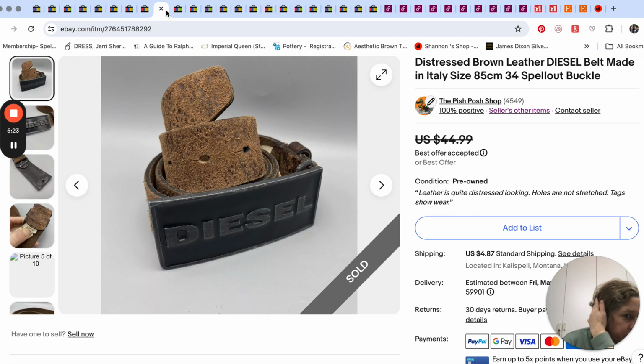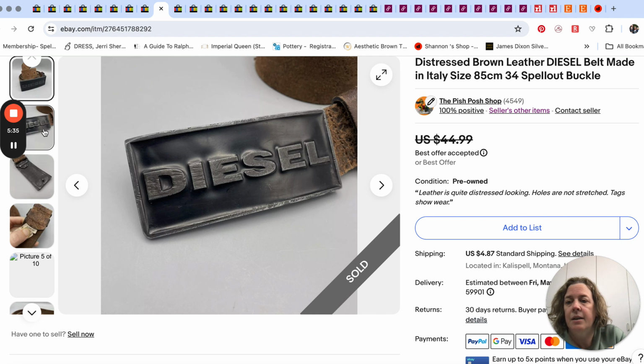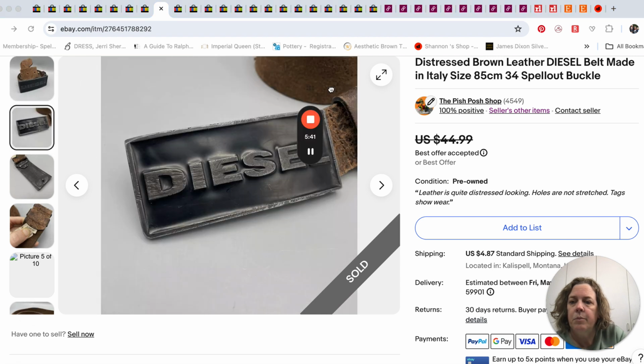We had to go out of town and we hit some thrift stores along the way. And I came across a bunch of belts in one particular thrift store, and this Diesel belt I was excited about because it, why does this thing keep moving? I had moved this over here. Sorry, guys.